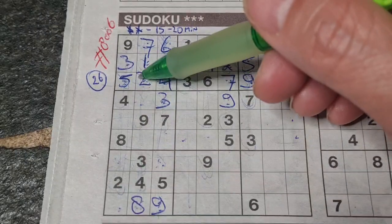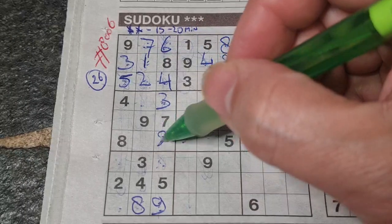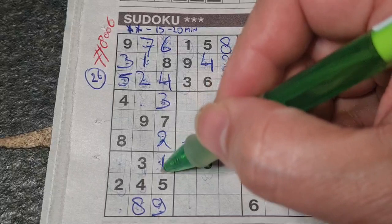2 in the first column, 2 in the second column. So in the third column, the only place left for the 2 should be there. A 1 box left in this column, third column, for number 1.